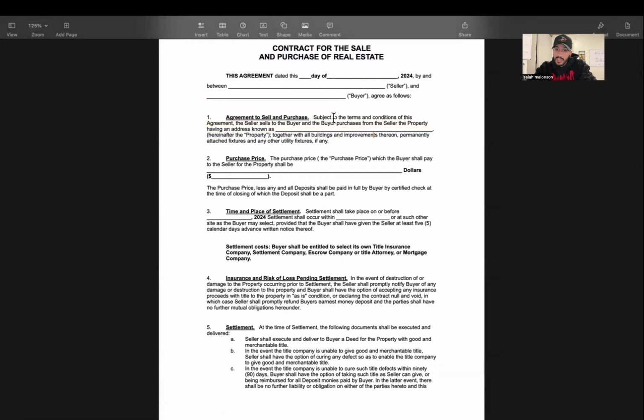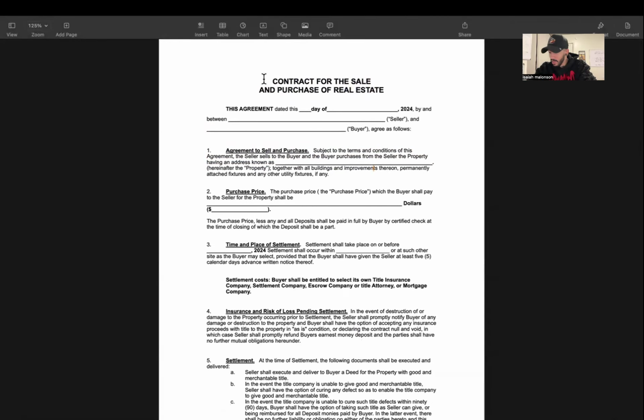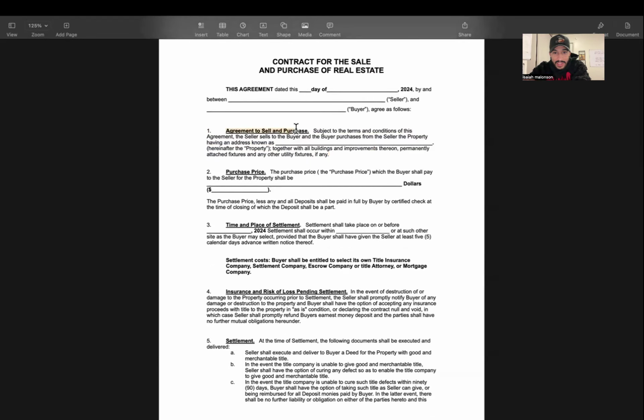Purchase and sale agreement subject to the term. Oh, by the way, I am not a legal consultant. This is in no way legal advice. Should have said that before. This is in no way legal advice. I am not a lawyer. I am not an attorney. Do not take anything I say as law. Go seek professional legal advice. I do not have professional legal advice. This is just my experience.